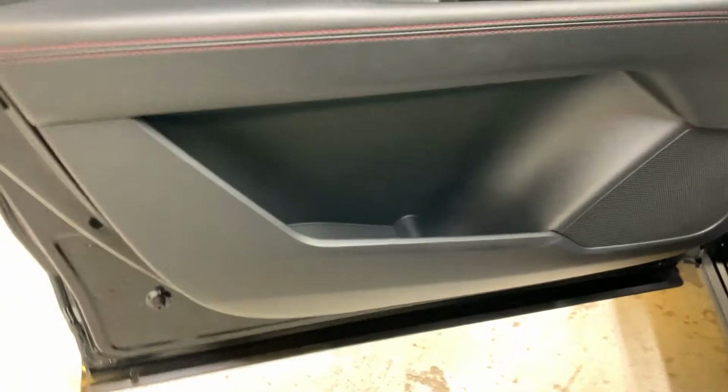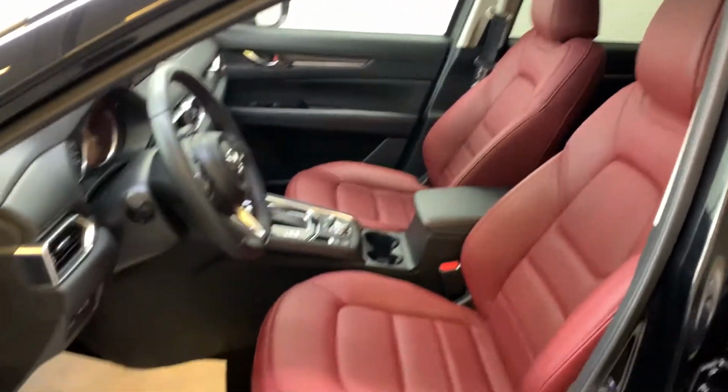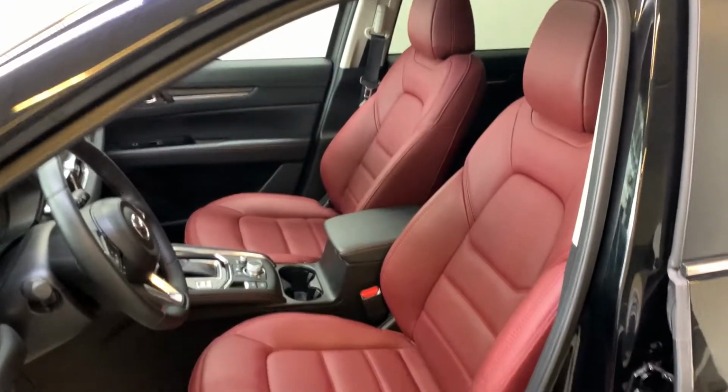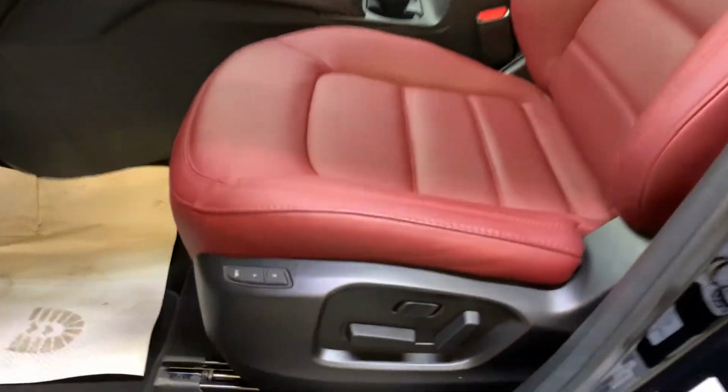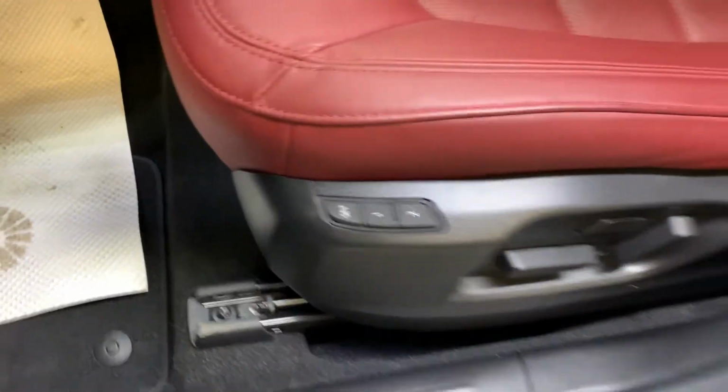We have some storage along the bottom by your speaker as well. We have an absolutely gorgeous red on black combination for the interior. Red leather bucket seats up front. Both front seats are power operated by switches on the side, with the driver's seat having memory seat controls towards the front as well.